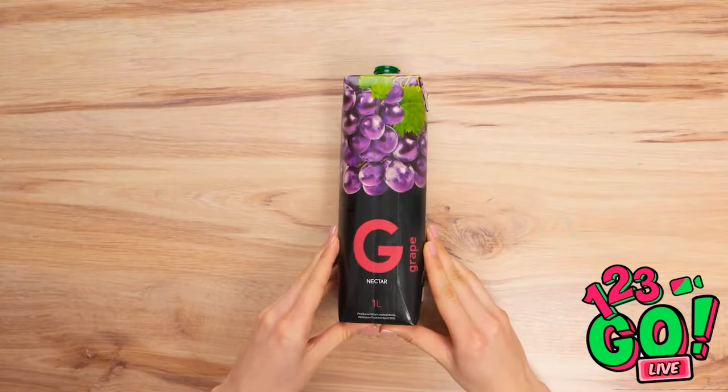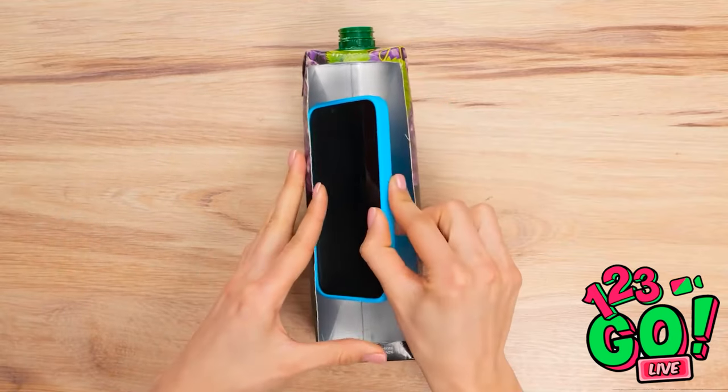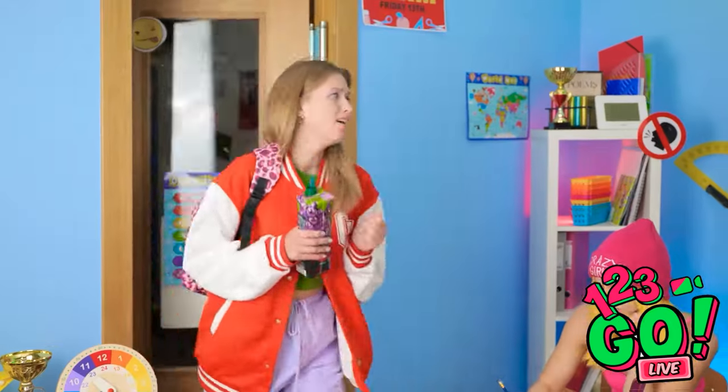I'll empty out the juice. And then I'll cut a hole in the carton. I've put double-sided tape on my phone case. I'll use this to stick my phone inside the carton. Then I need a drinking straw. I'll place it into the carton. And it's ready! Sorry I'm late!